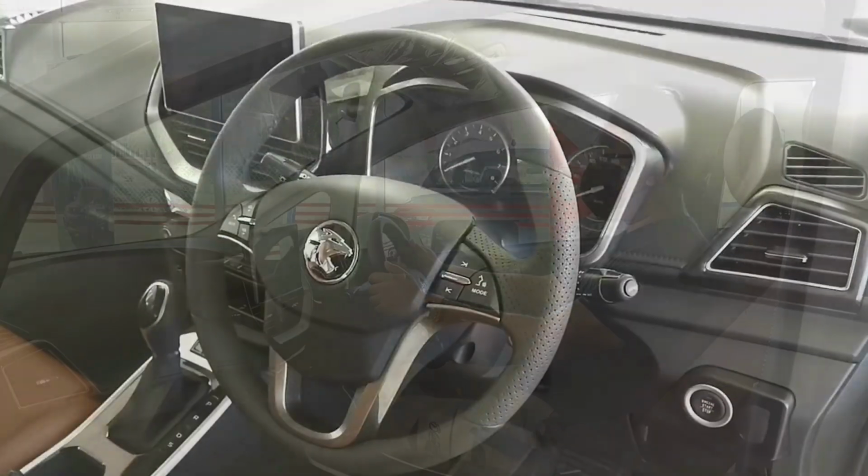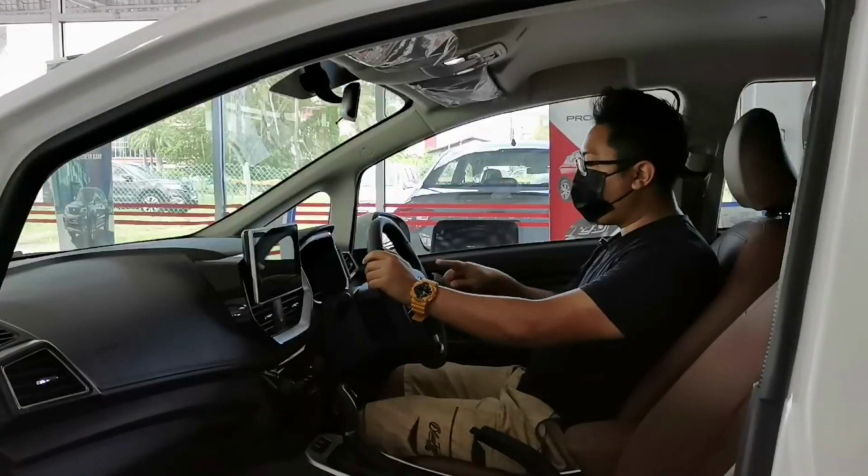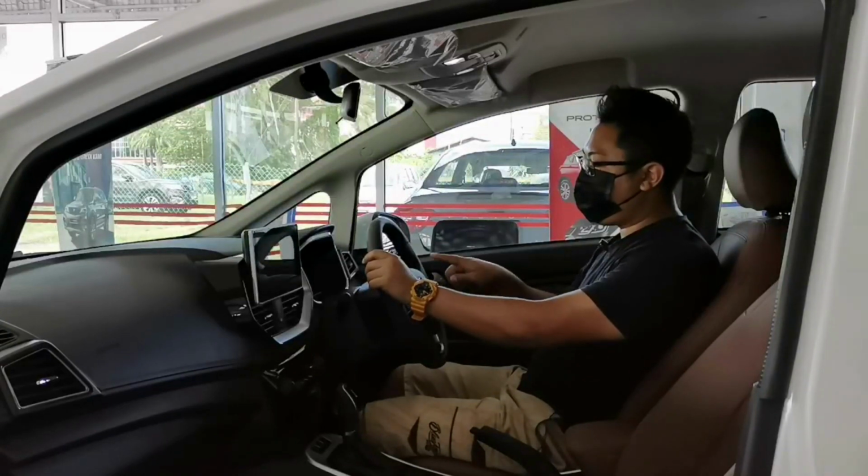Now the steering wheel itself, it is leather wrapped. Quite a nice looking steering wheel as well. And then in the center there you have the new Proton logo, the circular logo.